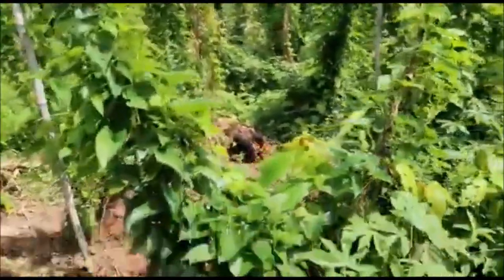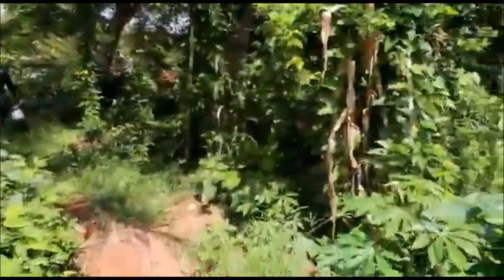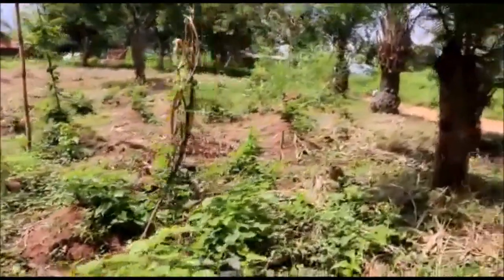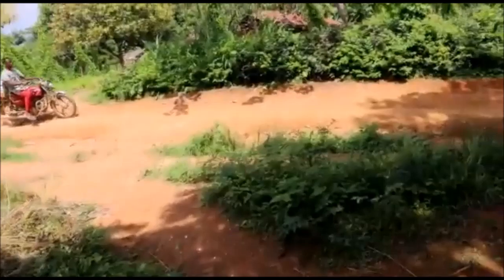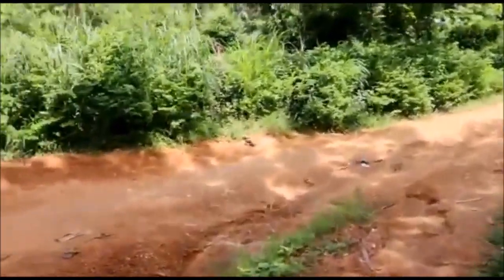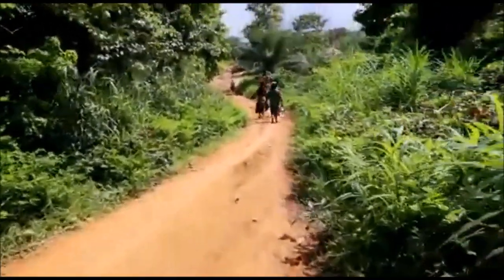Yeah, and this is yam, guys. This is how yam is grown, from a mound. Corn and everything in between. Everything edible. What I haven't seen though is pineapple. The only way into this village is by road, but cars hardly come. They mostly bike. And the only source of water is at the stream. So we'll be going to that stream.